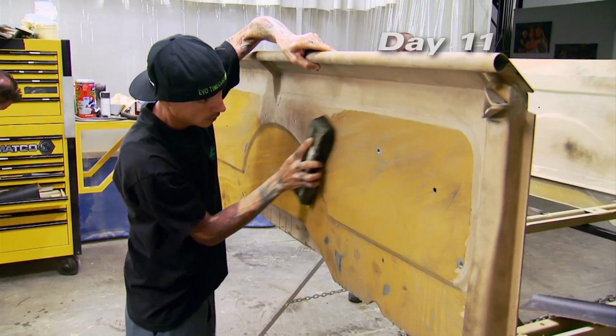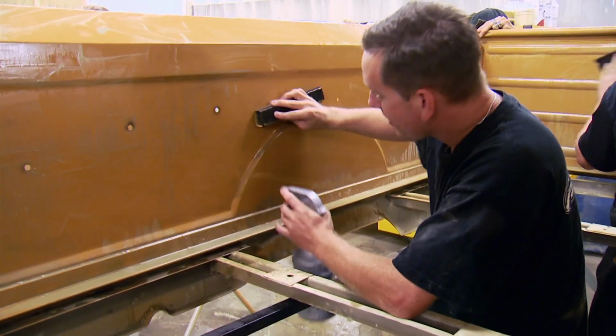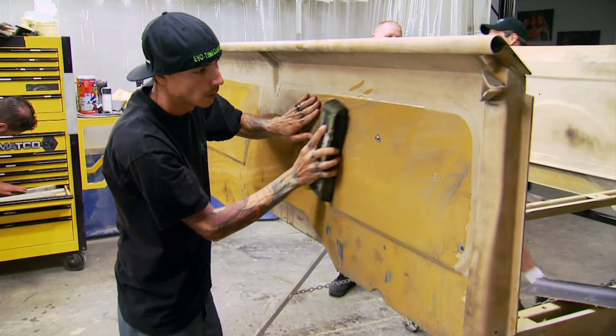There's just one bit of prep left before heading to paint. Wet sanding with 500 grit paper. The water helps clear the sanding residue from the surface for an even, smooth finish.